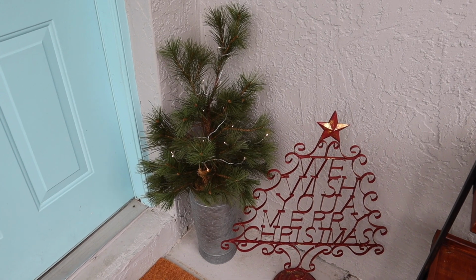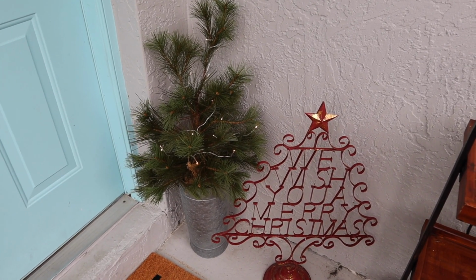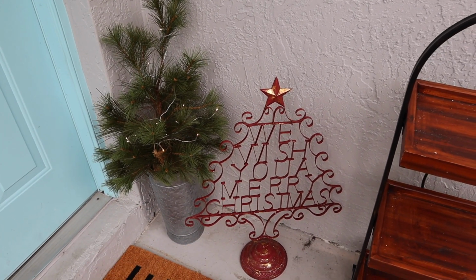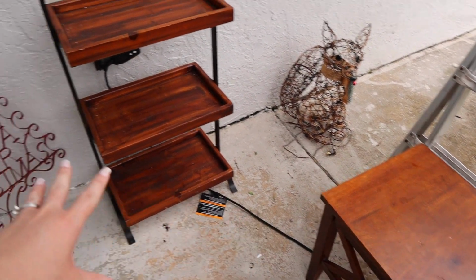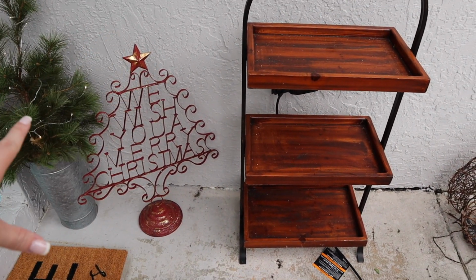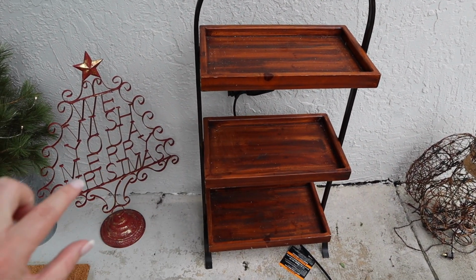So far, I have this little Christmas tree out. I just threw some lights in there. I kind of wish the wire was green, but that's what I have, so that's what I'm using. And then I have this little wire tree that says, "We wish you a Merry Christmas." And then David had brought me this table, because he doesn't care if it gets ruined, to put out here with snacks and drinks, but then it kind of takes away from this. I was hoping to have some kind of long piece right here.